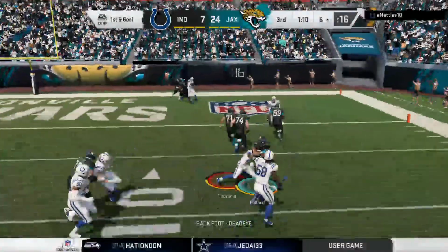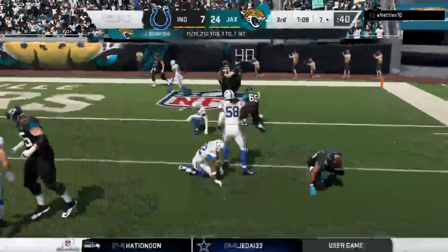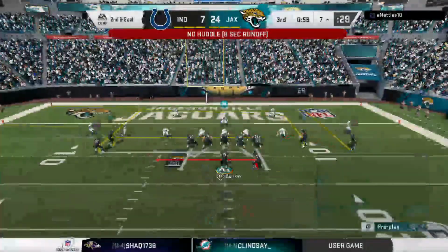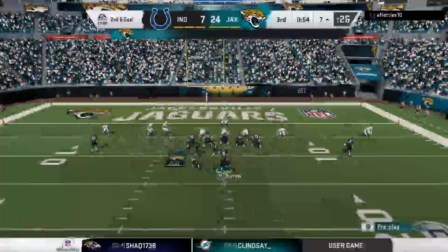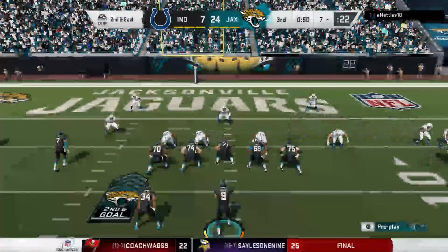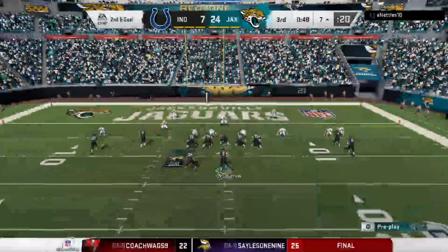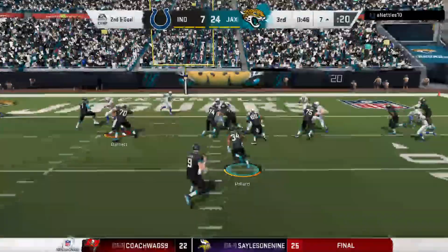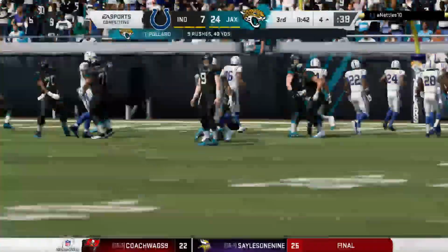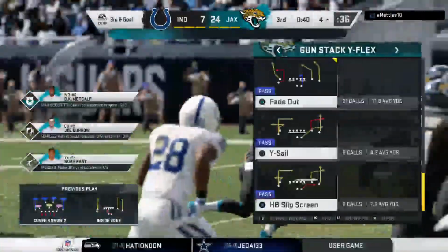They'll look to throw. Now they go screen. It's complete. And he's going to be taken down right at the line. No gain on the screen there. It's 2nd down. They'll try again here from the 7 on 2nd and goal. They'll run with Pollard. And that'll move him a little closer as he takes it from the 7 down to the 4-yard line.